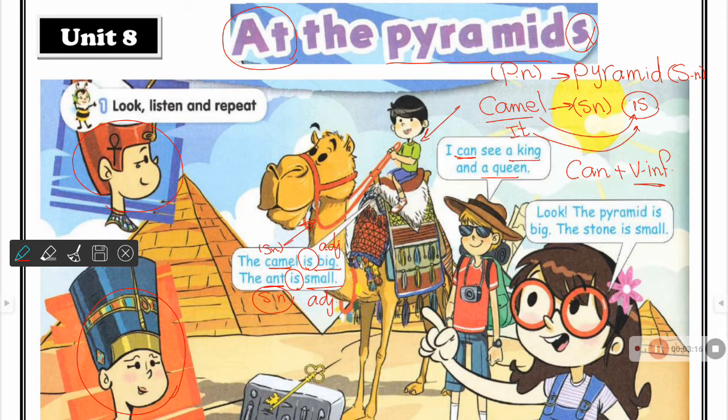Look. Hannah says look the pyramid is big. زي ما قلنا ان بيراميد دي هنا ايه؟ وذوت اس من غير اس في الاخر، فبتكون singular noun اسم مفرد، واحنا عارفين ان singular noun ياخد is. يبقى the pyramid is big. The stone is small. The pyramid. This is the pyramid. The pyramid is big.